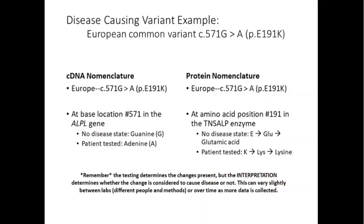So this is saying, in the ALPL gene, at position number 571, there's usually a G, and that stands for guanine, which is one of those 4 DNA bases. And actually, in this patient, that G is changed to an A. So that would represent adenine, which is another one of those 4 bases.